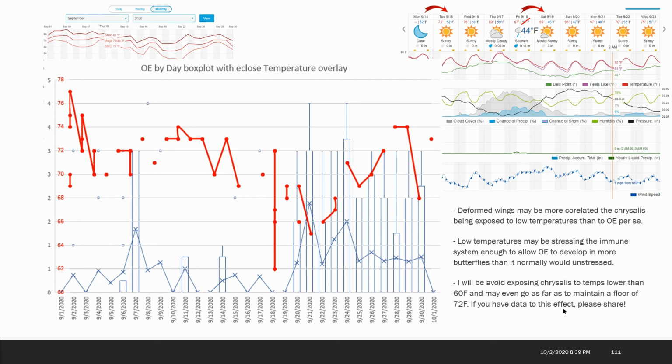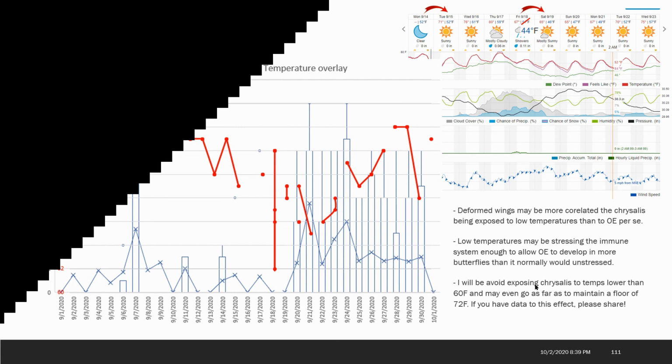So if you have data that shows this effect, please share the data. If you have butterflies with deformed wings, if you can determine if they were exposed to low temperatures during the time they were in the chrysalis, that would be good information to know. And also, anytime you do have a deformed wing, make sure you test for OE just to be sure that it is correlated to OE.